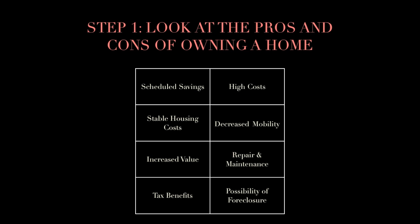Another thing to think about is your decreased mobility. For some people, it may make more sense to continue to rent. As a homeowner, you cannot move as easily as a renter because you're tied to that property. If you anticipate that you're going to be moving to a new location within the next year or two, buying right now may not be the best option for you. That's always something to have a good conversation about with your real estate consultant when deciding if renting or buying is a better option.